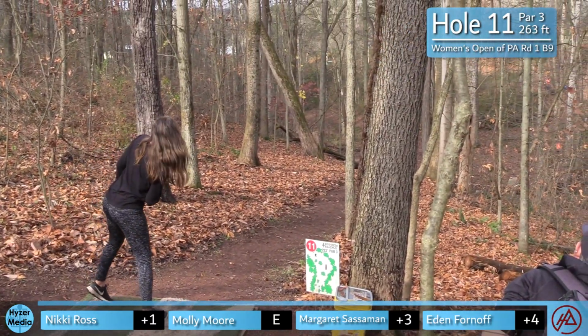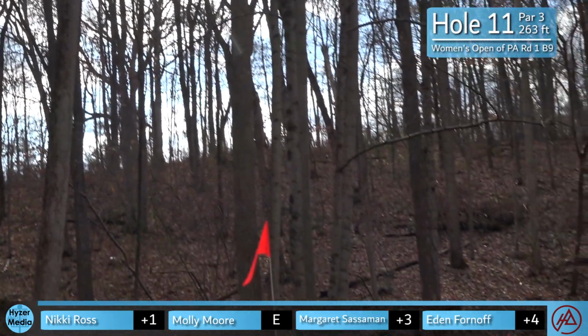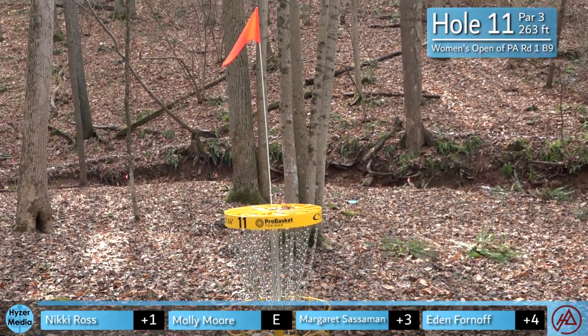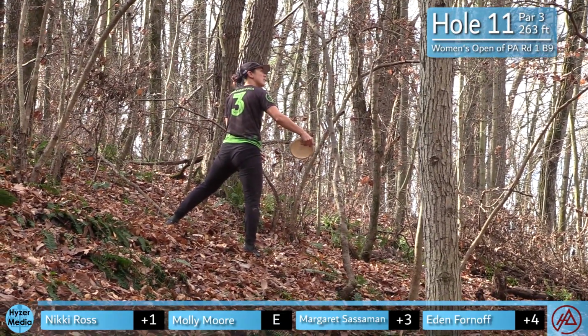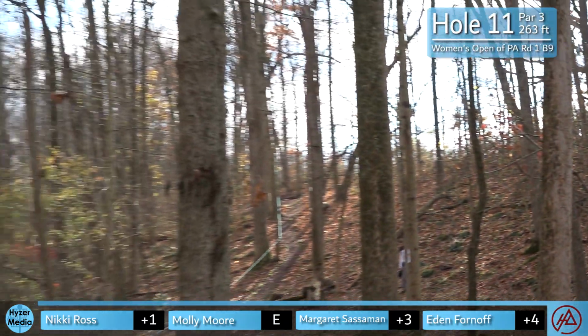We can see Eden go with the forehand here. That's a pass. Looking good. Oh, you're good, you're good. Yeah. You hear the excitement when you drop not in the creek, so it looks like she was safe. Nikki trying to find someone. I think a maze of trees is a good way to describe that.